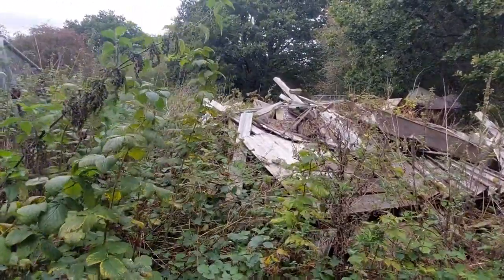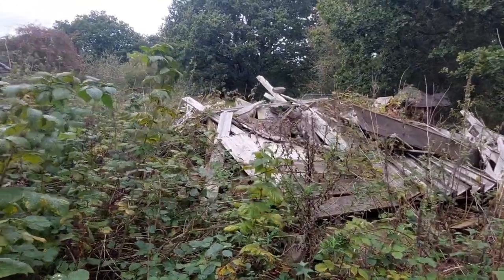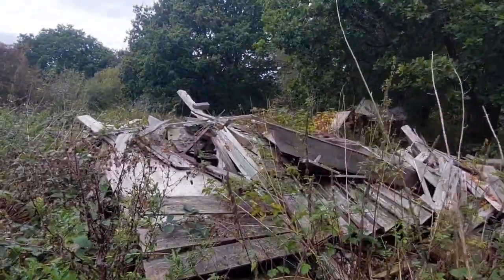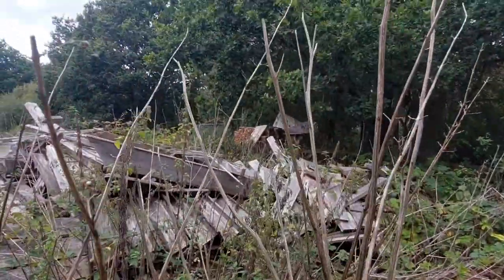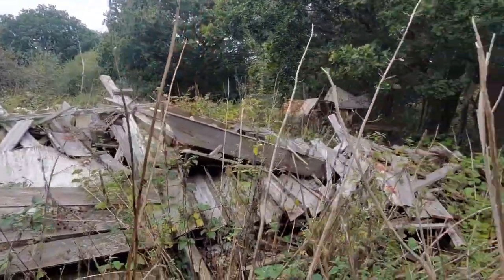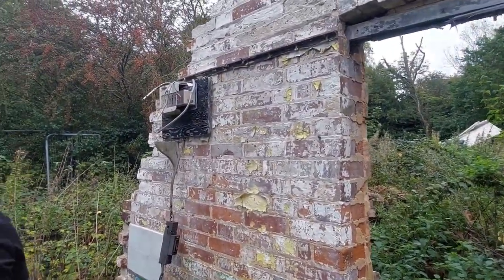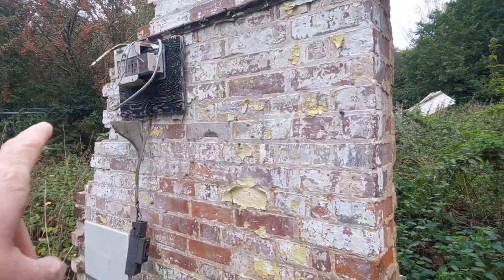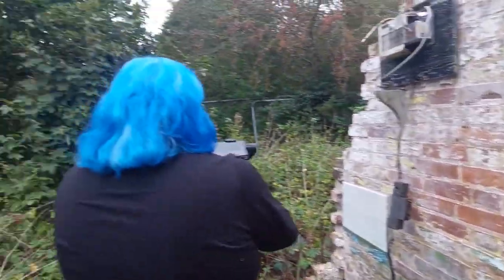Stung it. Oh, and they've pulled up the bricks there. There's an extra room there. This is how it went. Oh, okay. So there was extra, this is another bit of the house. Oh, yeah, because look. That would have been inside. Yeah, the electrics. So this must have been another bit of building here then.